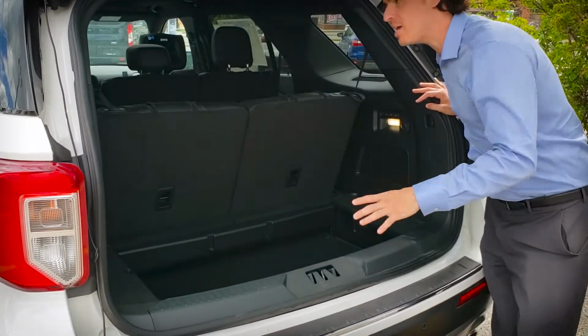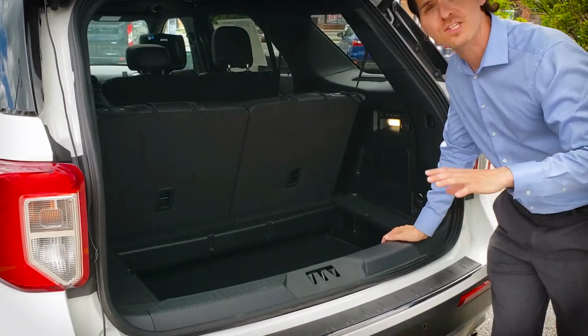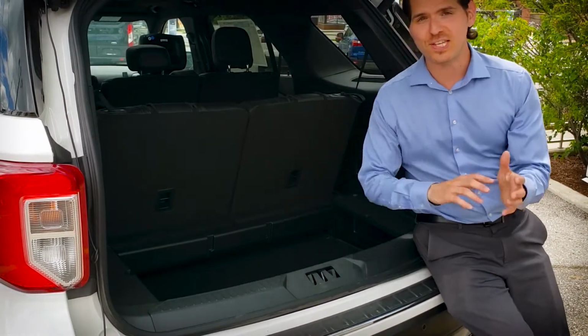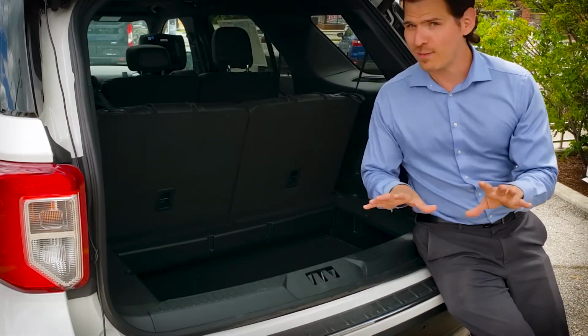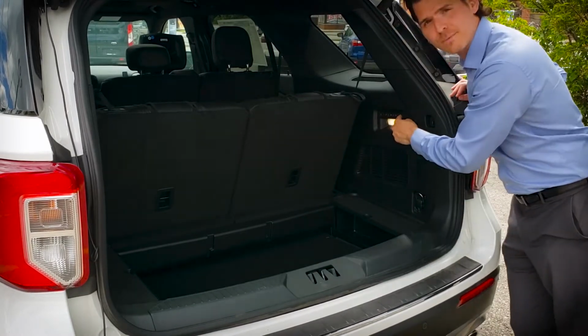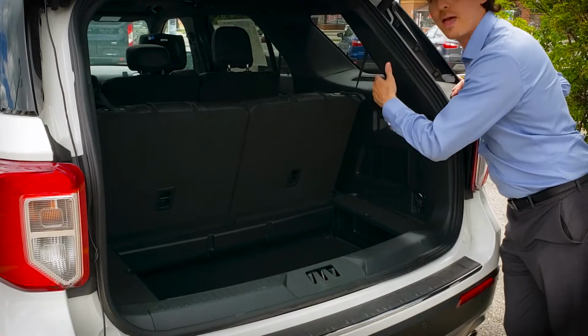Now the seats in the back here are power foldable. That's one of the nice things about the limited trim level. Looking at the XLT, we would manually have to lift these seats up and then put them down, but not in the limited. If we look off to the passenger side, just in the back here, we've got 3 different buttons: our left, our center, and then our right button.